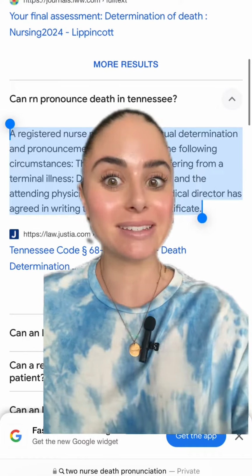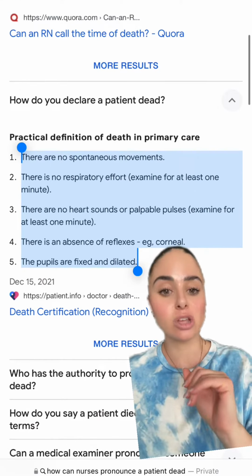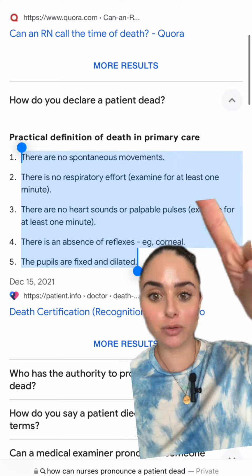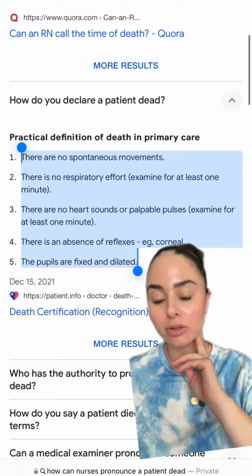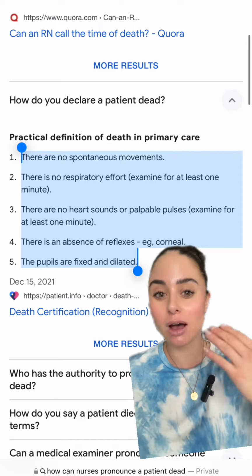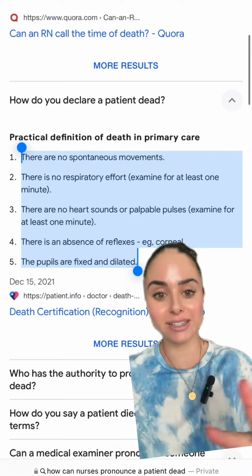So how do we do this? Again, check your hospital's policy, but most of them are going to be very similar to this. So when we go to pronounce a patient that has passed, we have to make sure they're not having any movements. There's been no respiratory effort for at least 1 minute. There's no heart sounds, or we will palpate either the carotid or femoral artery to make sure there's no pulse. Absence of reflexes like a corneal reflex, cough, gag, and then the pupils should be fixed and dilated. So 2 nurses assess this.